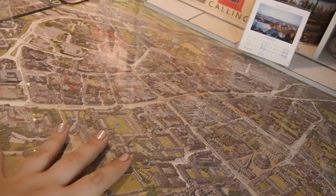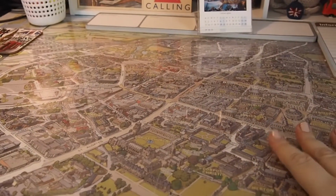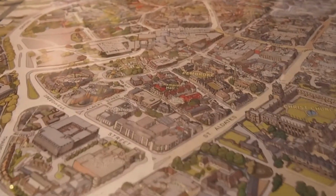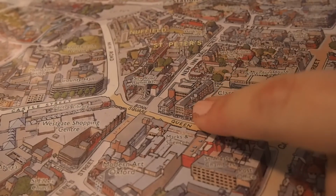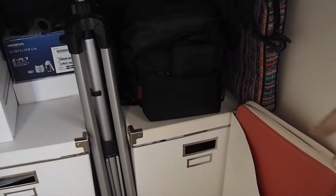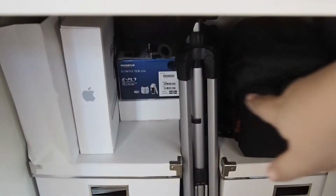This is a poster frame, but I'm using it as kind of a desk cover, and it's a giant illustrated map of Oxford. I like working at this table and seeing Christchurch Meadow, where I love to walk, and on Queen Street, this building right here is where I stayed the first summer that I lived there, and then my second place was up this road. And then underneath, I've got two more file boxes, papers that I'm keeping. I've got my extra laptop and tablet sleeves and pads, and then my camera and laptop equipment.